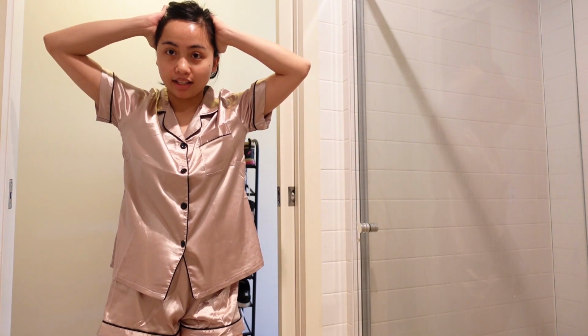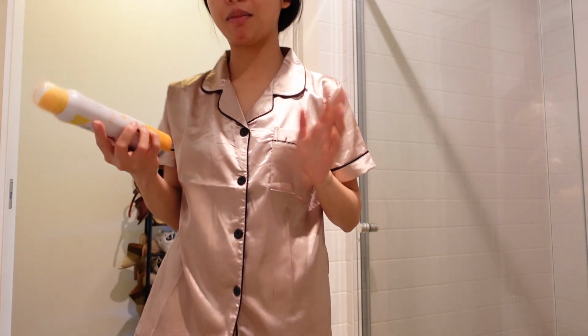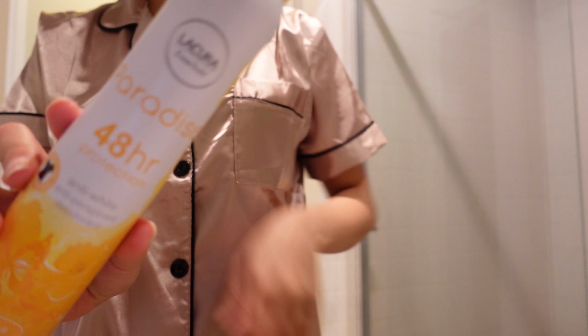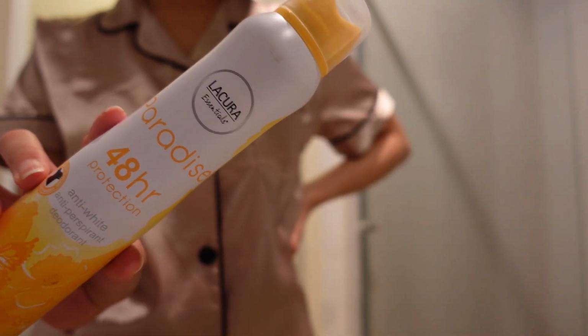Maglilinis na ako ng toilet, guys. Funny moments lang. Try ako bumili ng spray, pero ang nabili ko ay 48-hour deo spray. Pwede ba yan? Ito yung mga pang work na laundry. Hindi dapat siya makahalo sa ibang mga laundry.